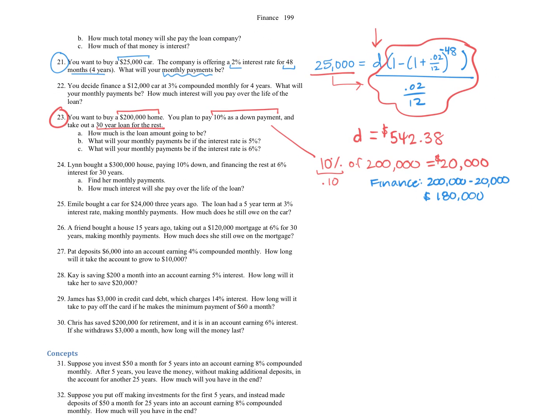So we're going to use the same formula that we just used about the car, but this time our amount is 180,000. We are trying to solve for D. We're going to write 1 minus 1 plus, our interest rate is 10. Oh, what is our interest rate? Let's see. How much is the loan amount going to be? Okay, so this is our loan amount.